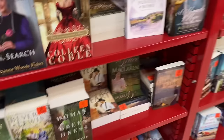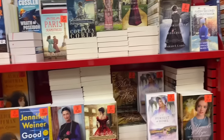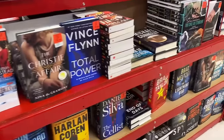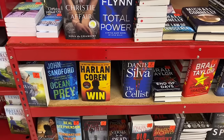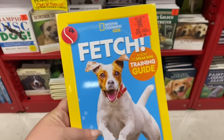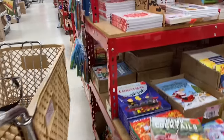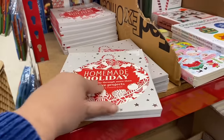Always make a beeline for the book section at Ollie's because so many of the books that I just randomly picked up while browsing through Ollie's have been such good reads and some of the most favorite books I've ever read. So I'm always looking about for things that I might be interested in, and there's a lot that I'm not interested in. But oftentimes I can find them for $1.99, $2.99, $3.99, way cheaper than you would at the bookstore or on Amazon, and I just try them out.